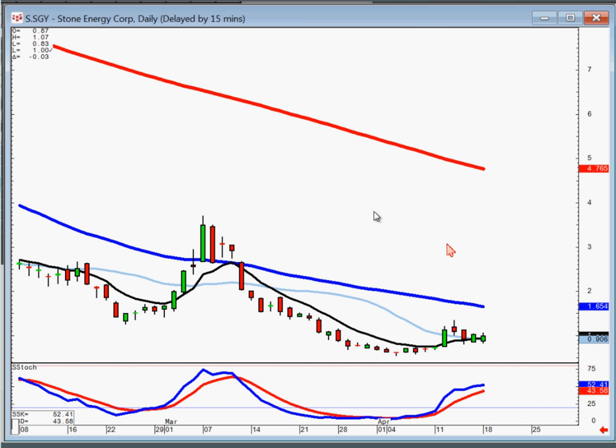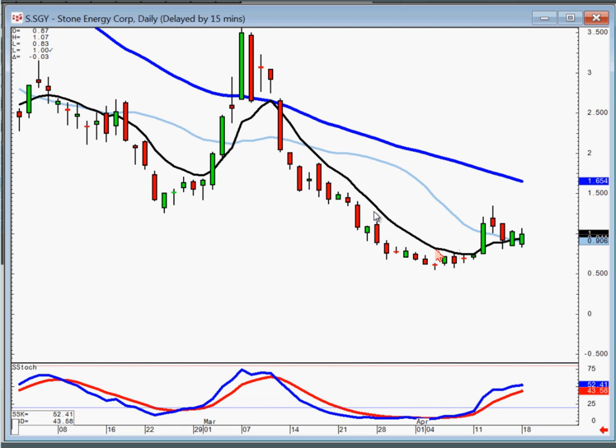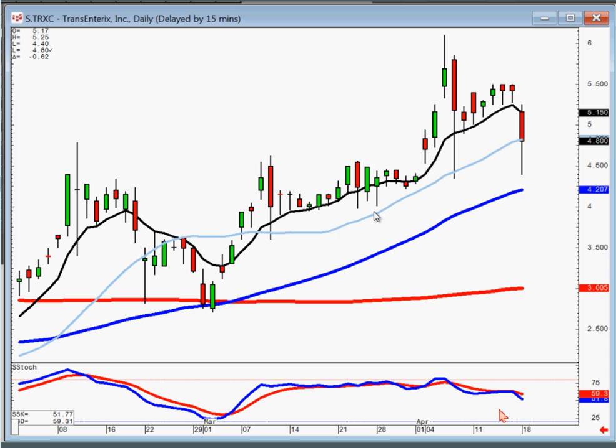SGY, another one is showing a little bit of basing, but I'd want to see some definite confirmation from here. If you're long, you stay long. Just don't let it close below the T line. TRXC, this one I'd be out of. You had your hanging man and then gap down, and they could never bring it back up. I would have closed it out today with it trading below the T line after the gap down.